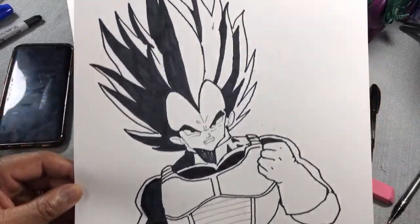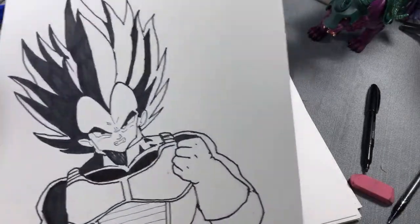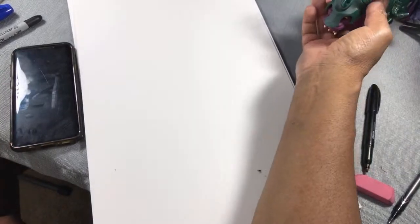There he is. Oh, that is cool. Hey, sorry, man. That actually came out better than your Hulk picture. Yeah, well, he's easier to draw, let's put it that way. Like I said, some things are going to be better than others because I'm rushing. But if I'm not in a big hurry, then I can.